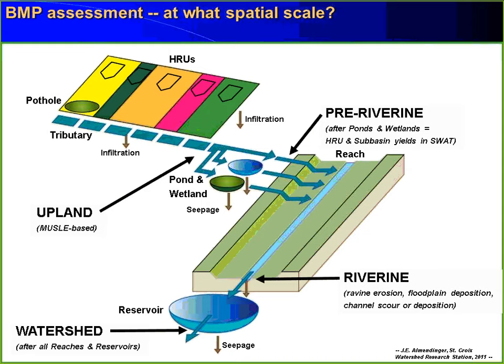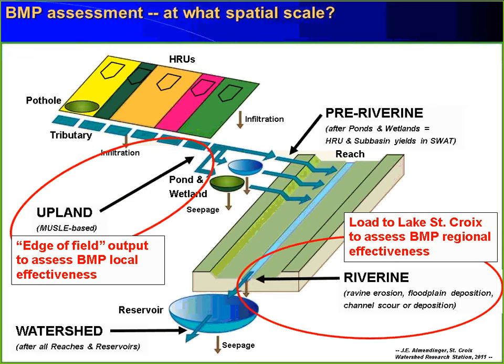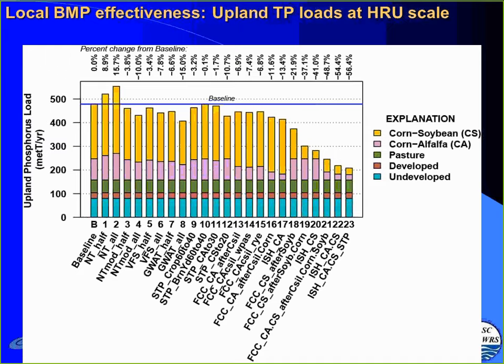When you talk about getting results out of SWAT to look at how good a job your DMTs are doing, I pull it out at the upland scale. I want to see what the HRU is doing, or what the DMT is doing. That's more or less the field scale, edge of field, being edge of HRU in this case. But if I'm looking at the St. Croix, I have to look all the way down at the bottom part of the watershed to see how the transport has changed what's going on in the fields by the time it gets all the way down to Lake St. Croix, miles away. Those two scales are the two that I look at most when I look at the effect of DMTs. I'm not going to go into detail about all these.